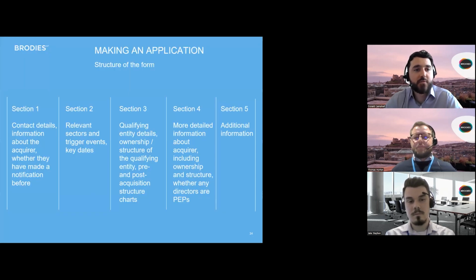So speaking of the form, I'll just move on now to look at the notification form itself and the sorts of supporting information that needs to be included. The key takeaway from this is really just to note that there's a significant amount of information gathering required. That's information both about the acquirer and the qualifying entity or entities being acquired.